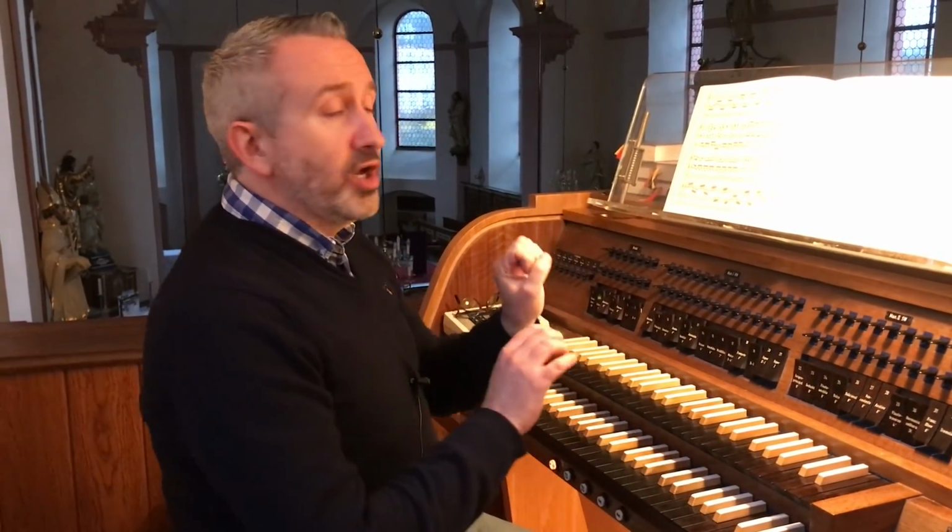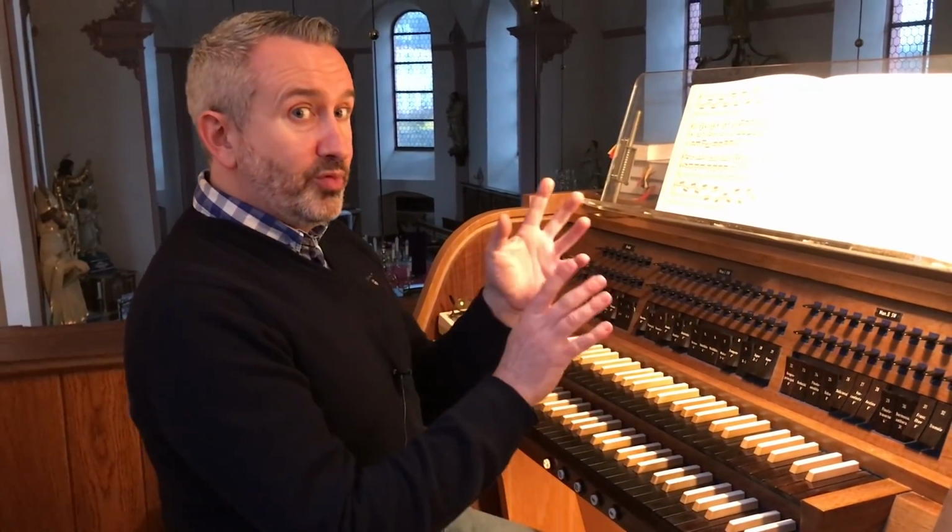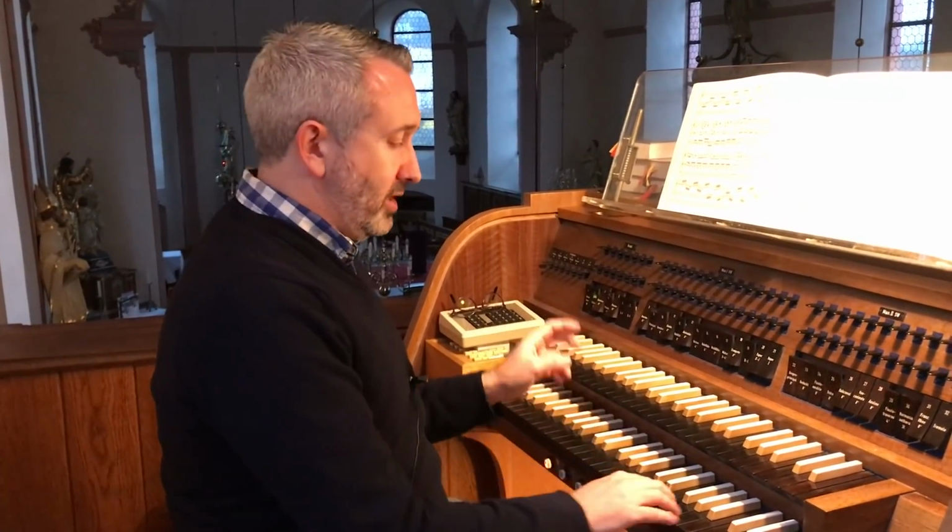Then there comes this sort of recitative, as Bach has written here, this sort of bit of like an improvisation from the organist. I don't want it to end there, I want it to go on.